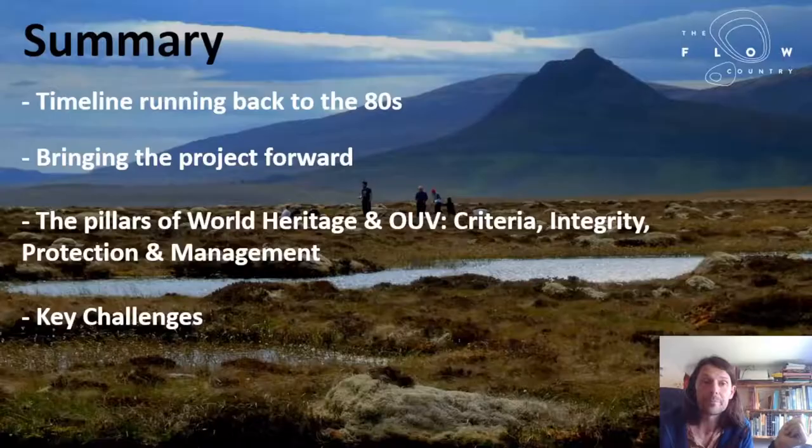So just to give a really quick summary, hopefully I've given you a bit of an idea of the timeline running right back to the 80s, how we're proposing to bring this project forward, and then what the structure of World Heritage is, particularly in terms of the outstanding universal value, the integrity, and the protection and management. And then finally, I've just touched on some of the key challenges that we're facing, and how we need to try and work through those so as we can bring everyone along with us in this project.